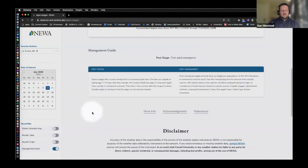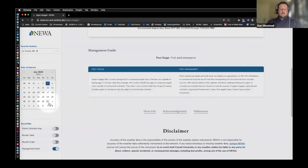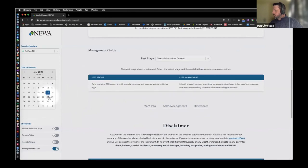Now, the last part of this model is the management guide. Again, these messages under pest status and pest management sections are linked directly to accumulated degree days from first trap catch. So if we go back in time for a second, and we go to June, you can see that these messages are going to change. So I think the big threshold here is between June, the last week of June, and the first week of July. If you keep clicking through these, you'll see that they change.